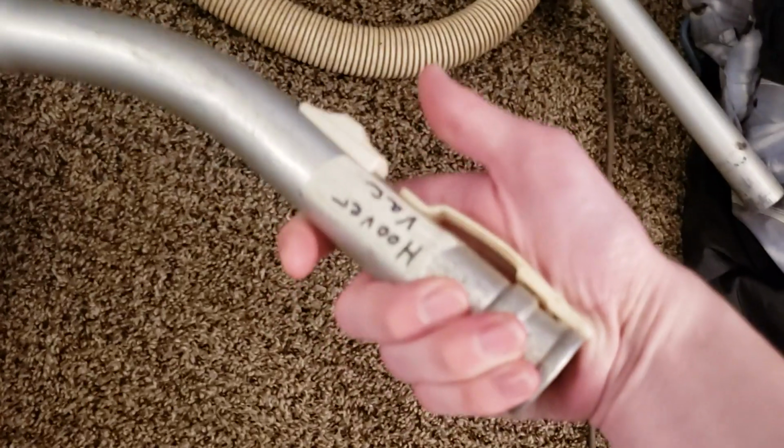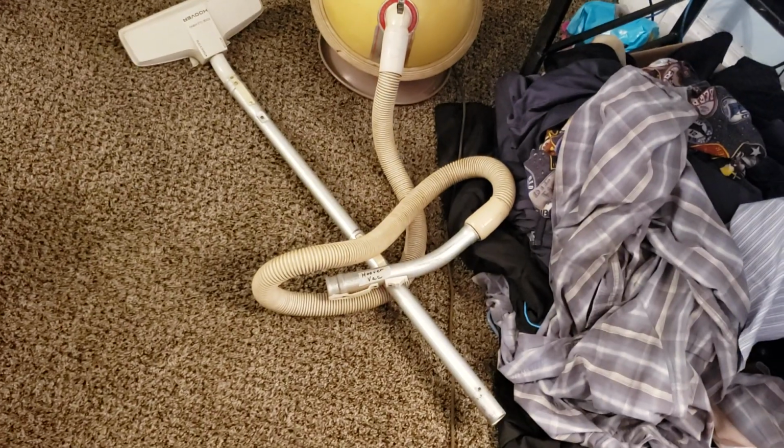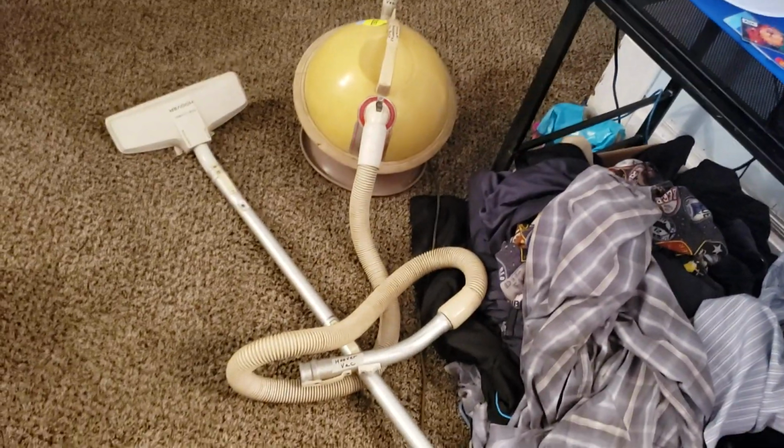So amazingly, this thing has very impressive suction given its age. But yeah, I couldn't find that split in the hose, but I could hear it when using it, whenever I would pull it and it would pull the hose. And of course, it's all floaty and stuff.